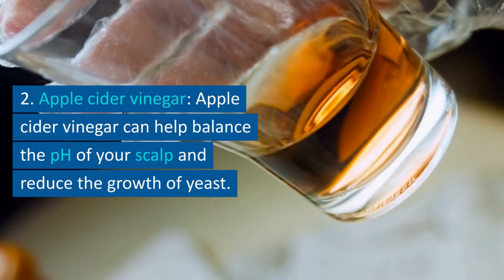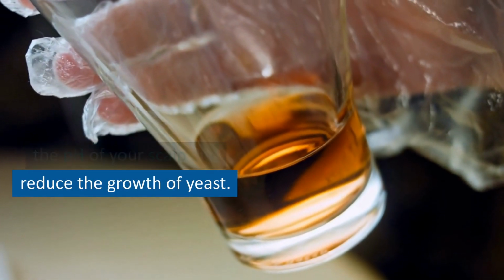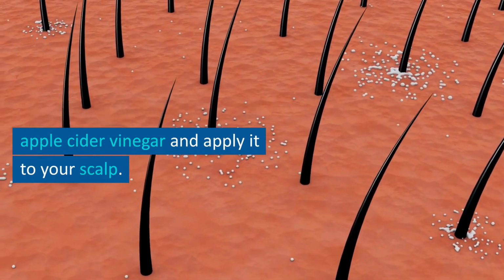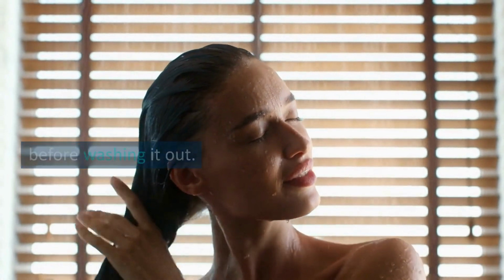2. Apple cider vinegar. Apple cider vinegar can help balance the pH of your scalp and reduce the growth of yeast. Mix equal parts of water and apple cider vinegar and apply it to your scalp. Leave it on for 15 minutes before washing it out.